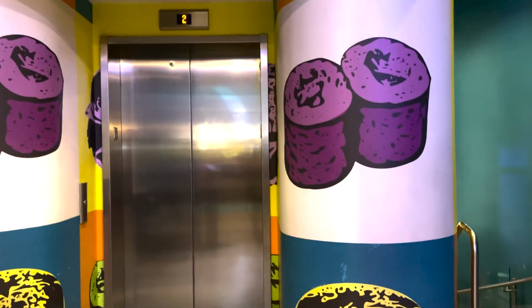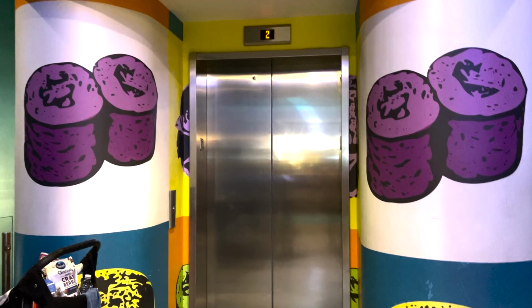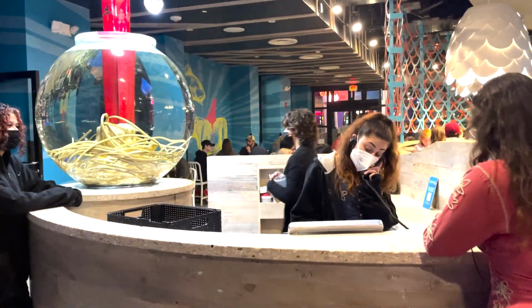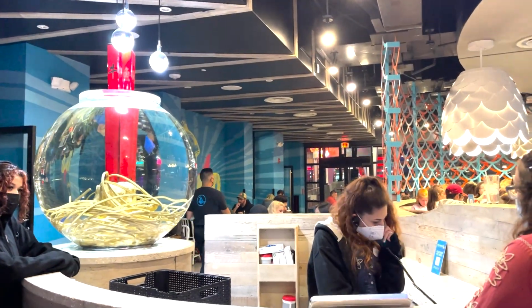Also, if you are coming from the very bottom of CityWalk, they do have a bottom entrance, and then you can take an elevator that comes directly up to the front desk area. I ended up coming through the top part and then having to walk through to the front.